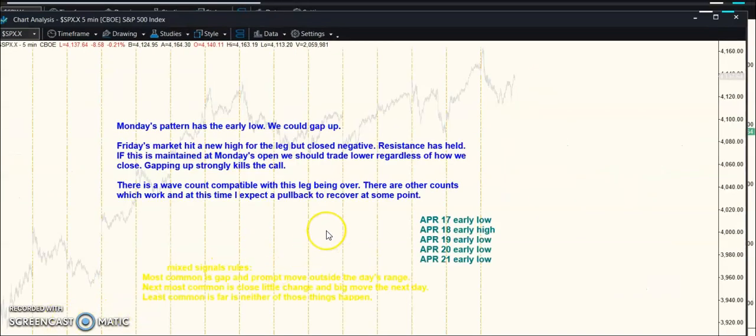So Monday's pattern has the early low, which doesn't mean you won't gap up. Friday's market hit a new high for the leg but closed negative. Resistance held, so if, and that's an if, this is maintained in Monday's open, we should trade lower regardless of how we close. Of course, if you gap up strongly, it kills the call. We're not going to know that until Monday.